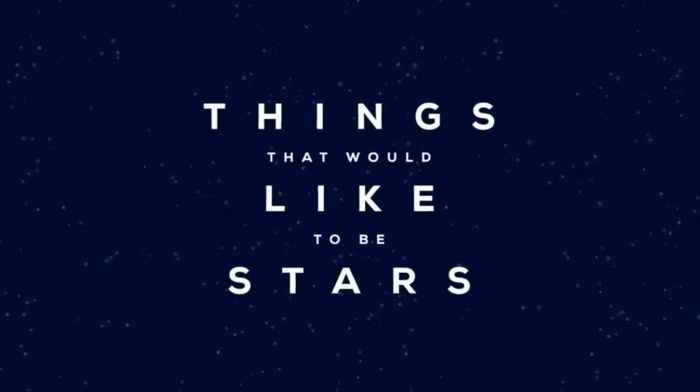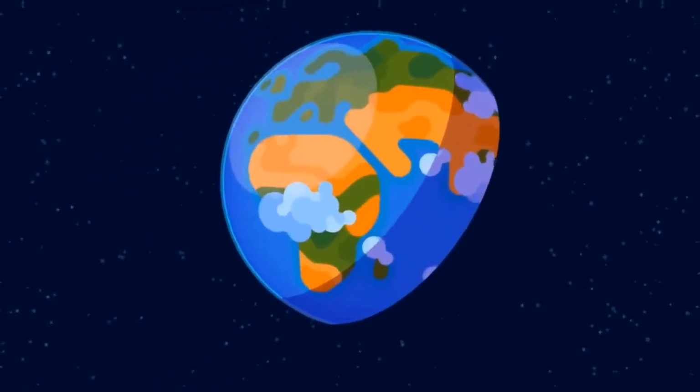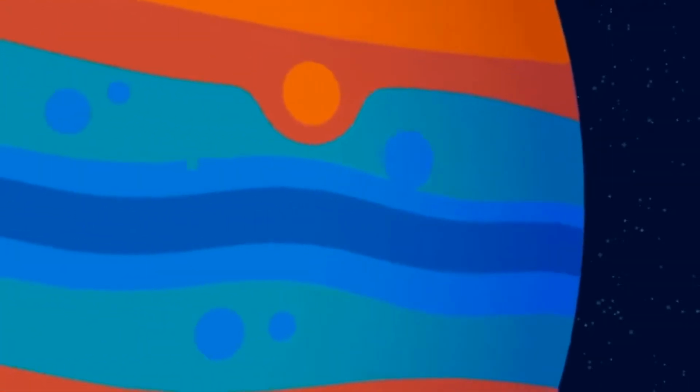Things that would like to be stars. We begin our journey with Earth, not too low, just to make sense of scale. The smallest things that have some star-like properties are large gas giants or sub-giants.